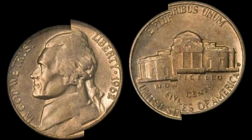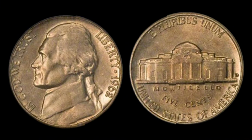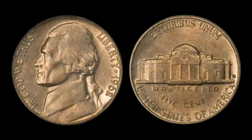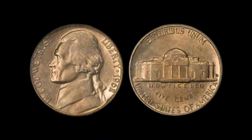But remember, condition is everything. Even if you spot the doubling, the coin's grade, or how well preserved it is, will play a major role in its value. Coins that have been circulated and show wear won't fetch the same price as those in mint condition. It's time to start checking your coin jars, folks.